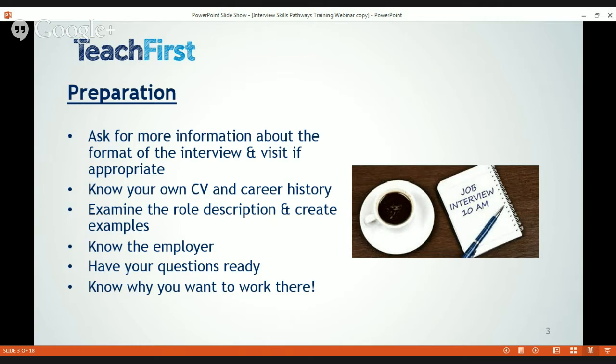Also, if you are applying for a school-based role, a teaching role, then asking if you can visit the school, firstly for their benefit, so they can start to see you and see what you're about and your experience and skills and culture match to that school, but also for your benefit, so you can ensure that they're a really good match to you and start to understand them as well.